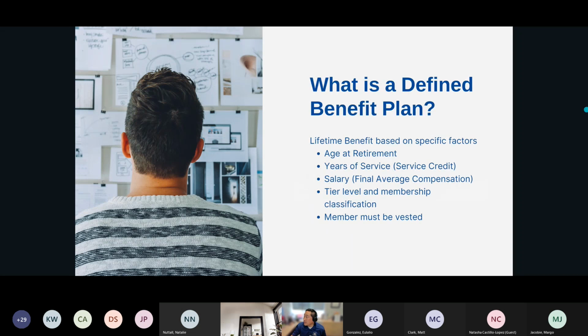Okay. So first off, what is a defined benefit plan? What is your retirement that you get from us, from Visera? Well, a defined benefit plan is a lifetime benefit based on specific factors. So the factors that we look at when we calculate your benefit from us when you retire are your age at retirement, your years of service, or what we call service credit, which is going to be what we're talking about today, service credit purchases. And then we look at your salary, or what we call final average compensation. So we take these three factors here, and that's how we calculate what you will get from us every month for the rest of your life when you retire.